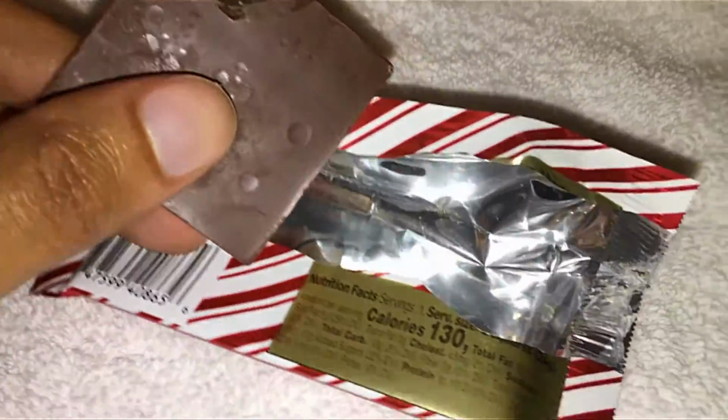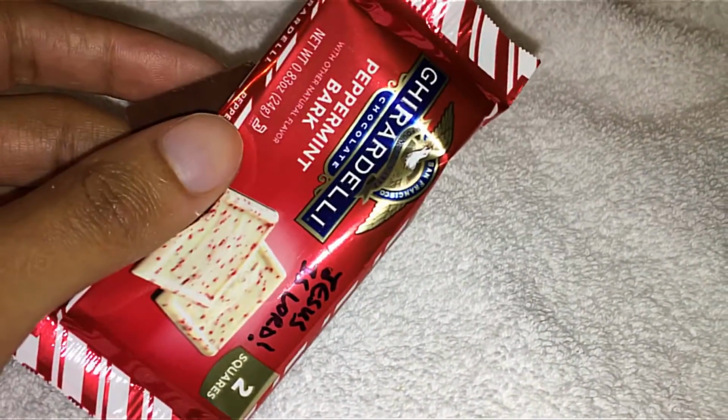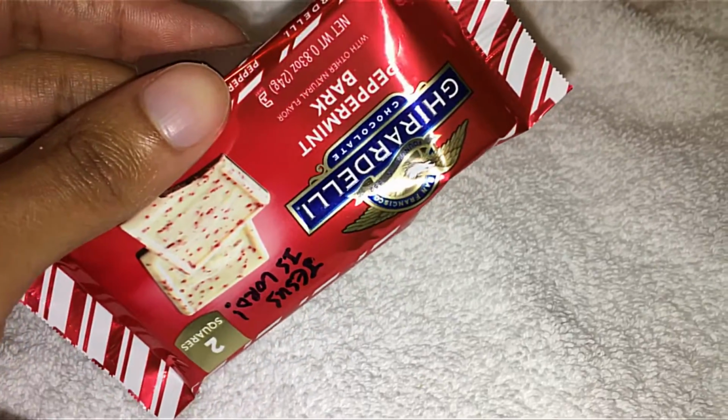It's got chocolate on the bottom. I think they have dark chocolate ones too. But whatever it is, Jesus is Lord. It tastes good. It's good. I think I'll just stick with Andes mints. They're cheaper anyway.